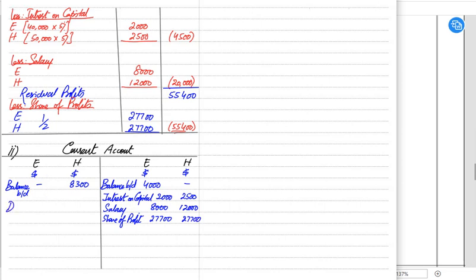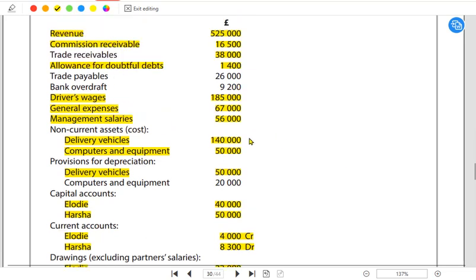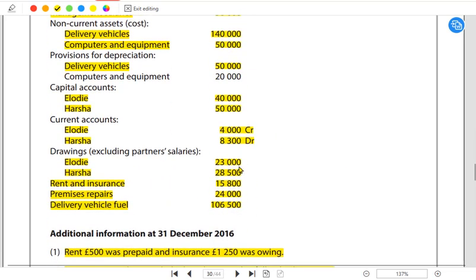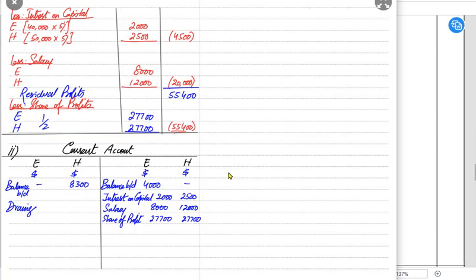Then the drawing, beta, must always come on the debit side. So how much drawing have both of these partners done? These both partners, beta, have done drawing of this. So there are two ways now to account for the salary. There are two methods. One method is that we can add the salary also in the drawing here.